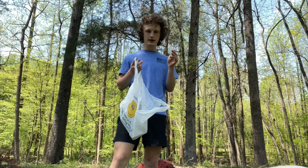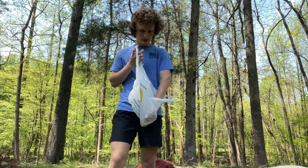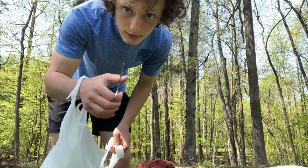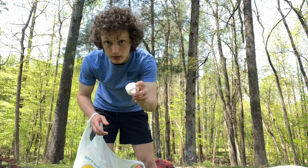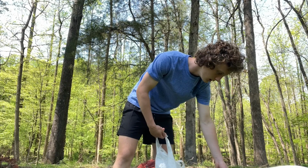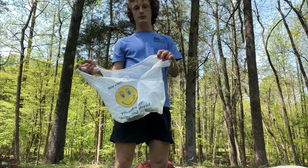These are just some band-aids. And little scissors to cut the moleskin. Definitely need these. And just some tape to wrap whatever you need up. Wrap my moleskin just to make sure it stays on there. So that's my first aid kit.